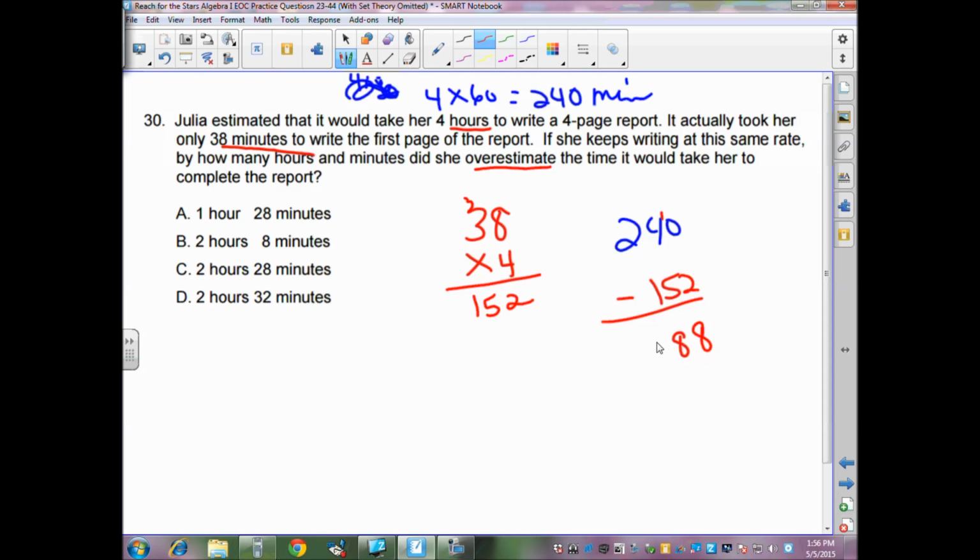And we get 180, we get 88 minutes. And we know that 60 minutes are in an hour, so that's going to be the same thing as 1 hour, 28 minutes. So A is the answer.